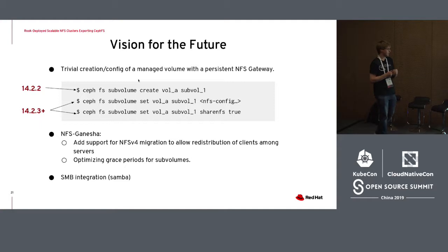Furthermore, we also want to add support for NFS version 4 migration of clients. So we want to be able to not just expand the size of the NFS cluster, but then also shrink it. And that involves shifting all the clients of the NFS server that you want to remove and have them move on to one of the remaining NFS servers within the cluster.